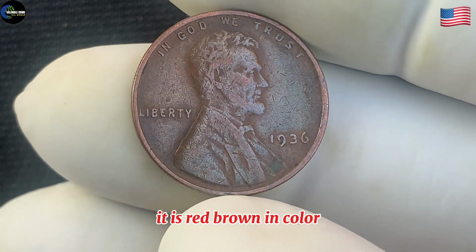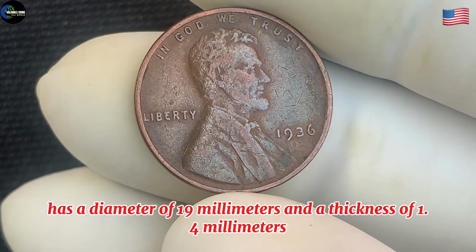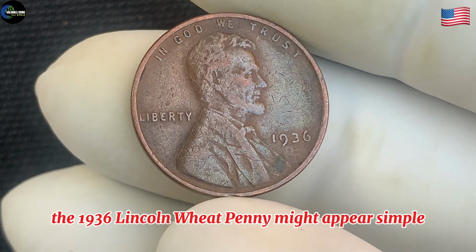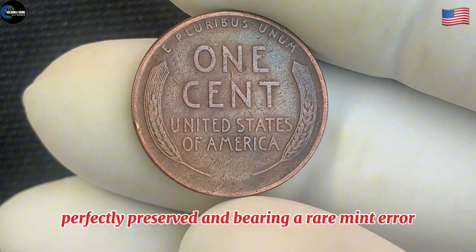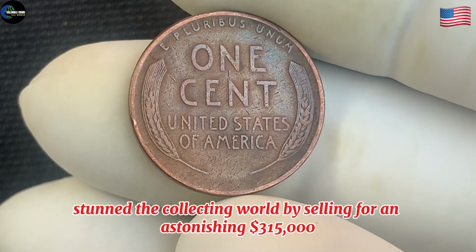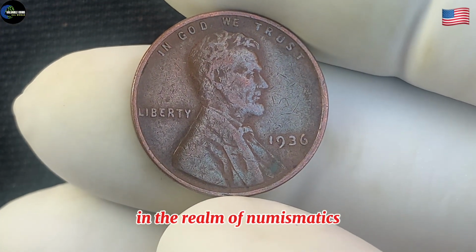It is red-brown in color, round in shape, weighs 3.11 grams, has a diameter of 19 millimeters, and a thickness of 1.4 millimeters. Crafted from copper-plated zinc, the 1936 Lincoln wheat penny might appear simple, but one incredible specimen of this coin, perfectly preserved and bearing a rare mint error, stunned the collecting world by selling for an astonishing $315,000. Yes, this is not a myth or a rumor. This is a documented reality in the realm of numismatics.